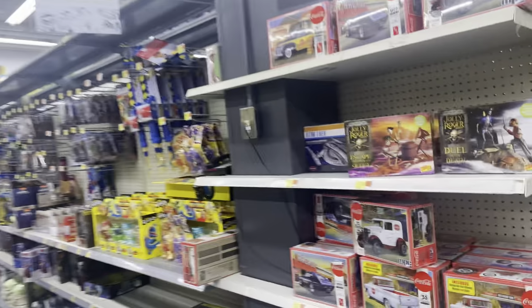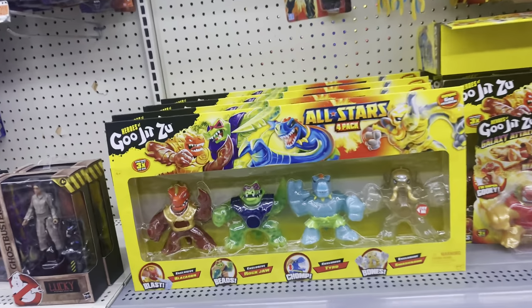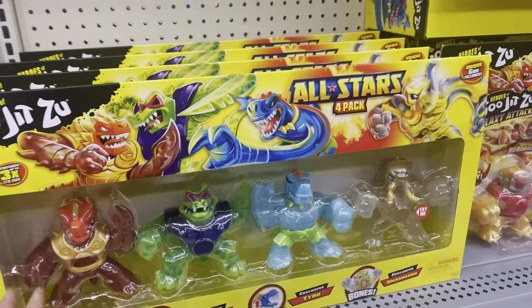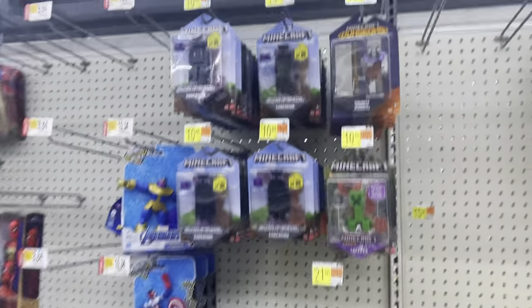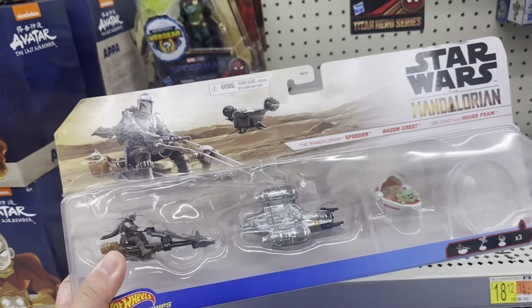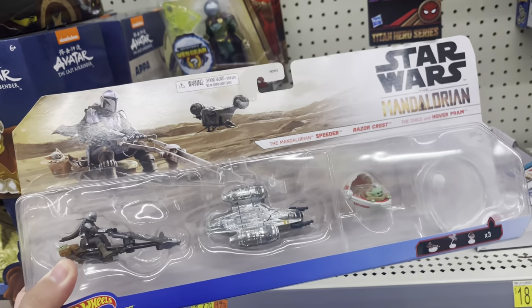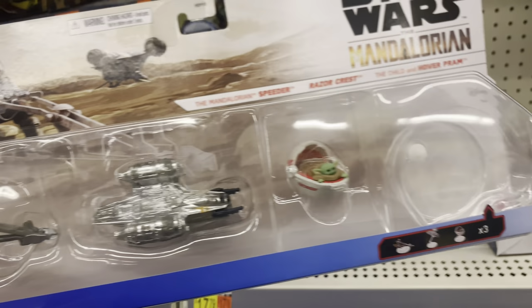Let's see what they do have here. Some Transformers. Oh, they have a whole bunch of these Gujitsus. 4-pack. I've not seen a 4-pack like this before. Kind of cool. Huh? This is like an extra deluxe pack. I don't remember seeing so many Minecraft. Oh, they have these. These are hard to find. I saw this before Christmas. Like once, this 4-pack Hot Wheels Mandalorian with the Razor Crest.